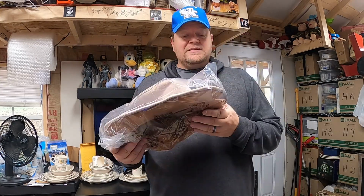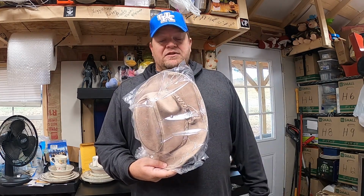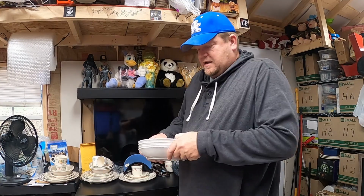It is suede. This is not a bad buy. I believe she only paid a couple dollars for this one, so a couple dollars on the 32, not too bad at all. And then these she listed just before she left.